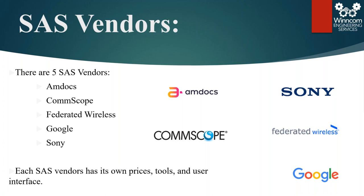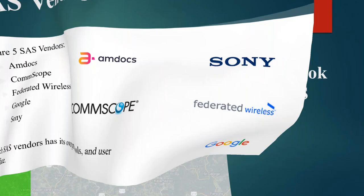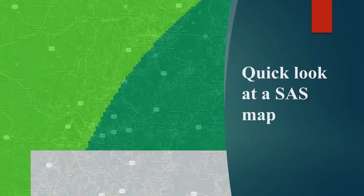So like one factor, Google has a propagation tool that you could use. This is a view from one of the SAS's. This view shows you a map right outside of Morgantown, West Virginia. You'll see down at the bottom there's a giant gray area. That is a quiet zone. I picked this zone out for that reason.